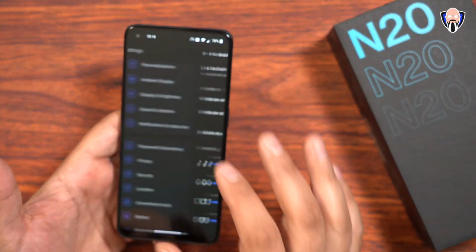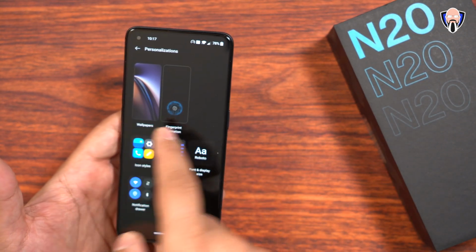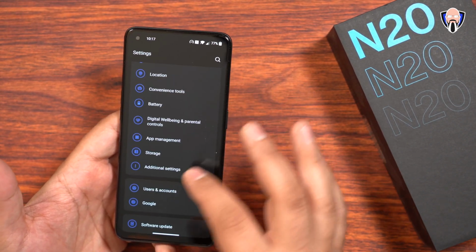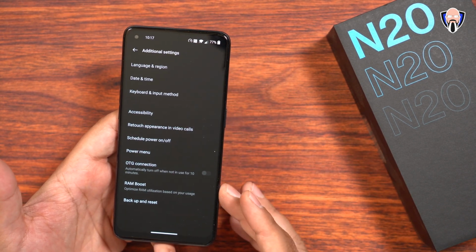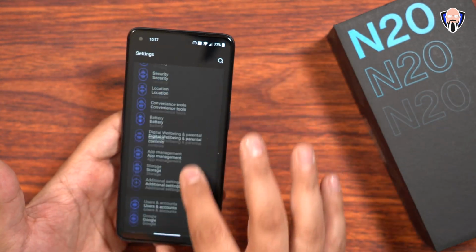One of the other things I did want to mention to you guys before we play the song real quick is we have the ability of jumping into personalization, changing the wallpaper, the fingerprint sensor animation, the color scheme, as well as the icon pack. So these are all things that you can definitely do in there. And of course, under additional settings, you have access to the option to turn on the OTG, RAM boost, and of course backup and reset, schedule on and off, retouch appearance and video calls, and so on. All of these options in there, they look really good.